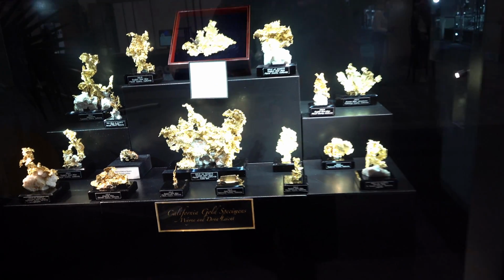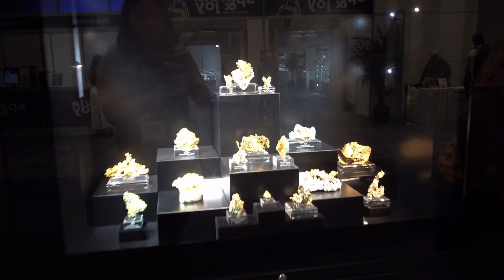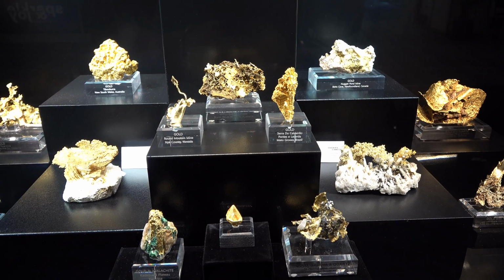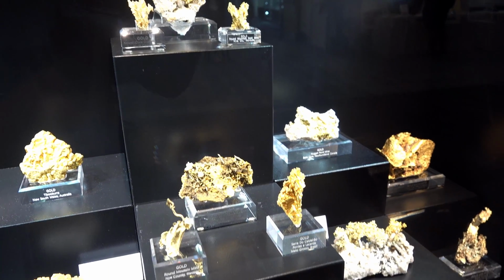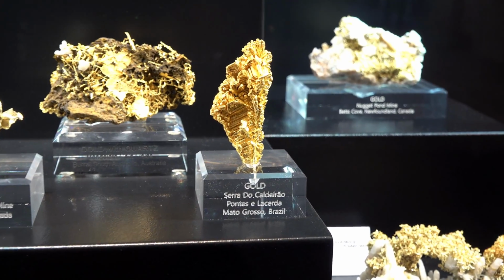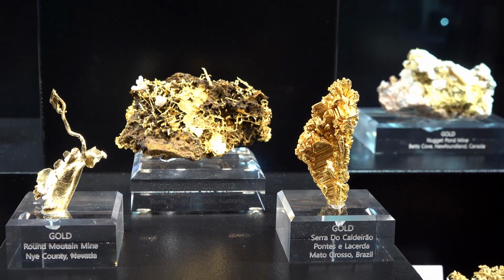And then over here we have the second booth. Wow, wow, wow. So this is not all California gold. This is actually all over the world. That one looks like it's from Brazil. Wow. Australia, Nevada.